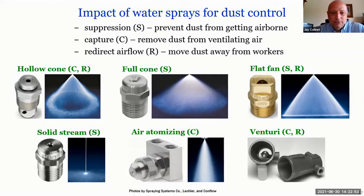Suppress the dust, again, prevent it from getting airborne. You can capture it out of the air, or all sprays to some degree induce airflow movement, and you can use the sprays as kind of like small fans to redirect the dust. You can see I put the capital letter behind each collection method. And then for the sprays shown on the bottom, I added these letters to show what spray is best suited for what type of collection.